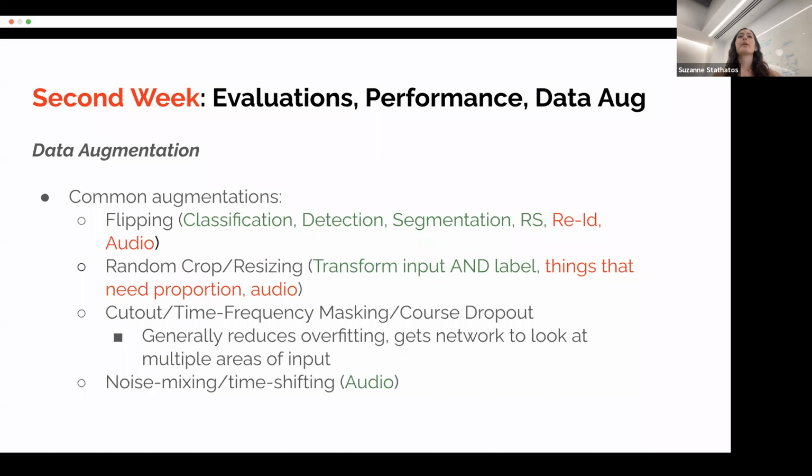And then for random cropping or resizing of the image, it's good to know that you should transform your inputs and your labels. It's also not good to use when you need a sense of scale. So for remote sensing images, if you had a whale and you zoomed in on it, it might think that it's a fish, something that looks a lot smaller, so you're transforming the label as well.